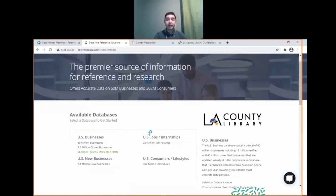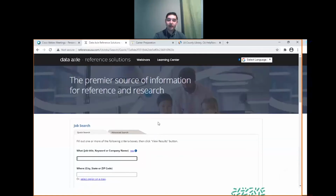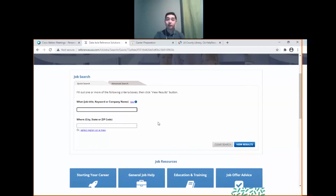Okay, so as you can see, they have a lot of different databases. The one we're interested in is the US Jobs and Internships page. I'll click in there, and as you can see, they have a job search. Their quick search will only have 2 fields. So you can basically search for a keyword and also a location.